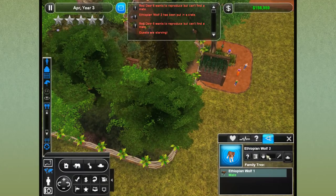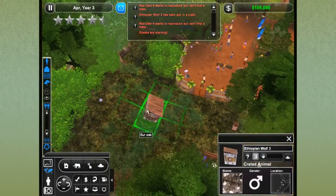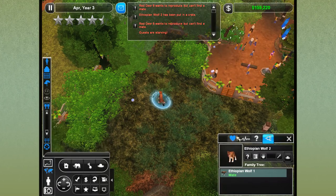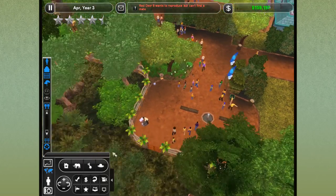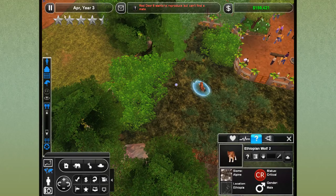Guess they're starving. I don't know why my zookeeper is creating these wolves. They're fine. They're safely inside the area. There's nothing wrong with them. They're actually pretty darn happy. So we'll have to see what's going on there. I'm surprised they're not... Wait, what? What are you doing inside of here?